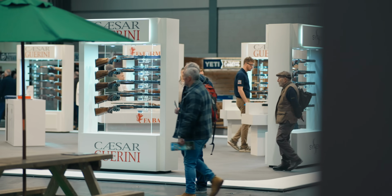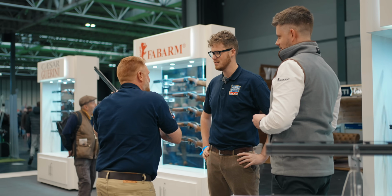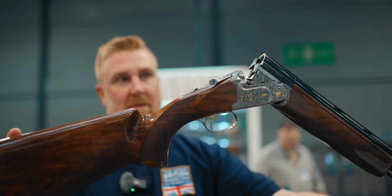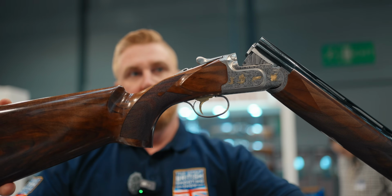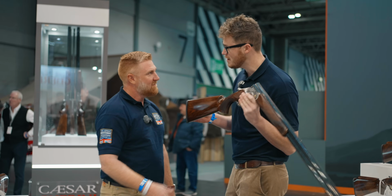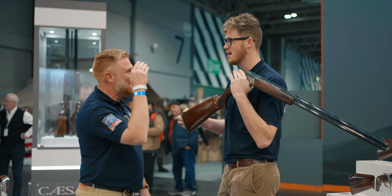Johnny, we're here at the Caesar Guarini stand, which is as big and impressive as ever. And what have we got? An Invictus 3, but what's the main difference? I need to outline first that it is the same price as all other Invictus 3s, but it's got a 15 and 3/8 inch stock as standard. Oh, finally something that's getting in towards your length.